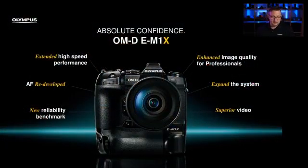Okay, let's have a little look. Our tagline for the EM1X is, of course, absolute confidence. It's one whole package. It's a superior package with massively high-speed performance, a massively redeveloped AF system, a huge benchmark in reliability, with all of these things put together, with enhanced image quality. We worked a lot with professional photographers in order to put this out there, particularly because we knew it would be a different kind of model from Micro Four Thirds in general.